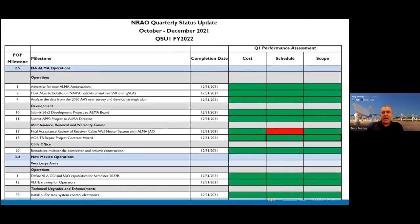I mentioned to you that we have milestones. You can see on the left column there are POP milestones, program operating plan milestones. These are the annual milestones that we achieve across the different departments and divisions of the observatory. And then, as we move through the year on a quarterly basis, we report to the NSF on the cost and schedule and scope performance of those.